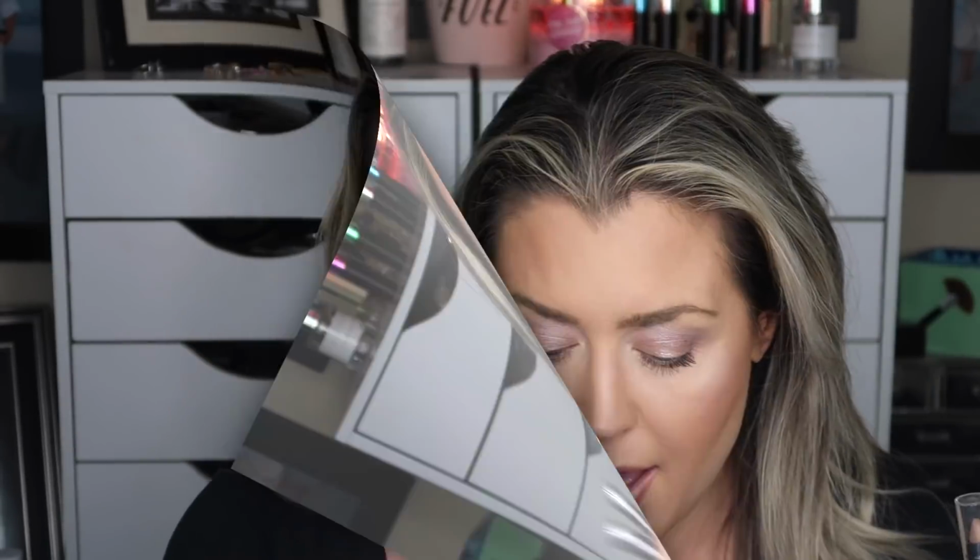I have told you guys in the past, I actually really like their little contour sticks. You can't beat it for $1. For me today, the Latte shade works best for my skin tone in the winter time, but in the summertime I will use Spice. What else did we, oh, the pencils.